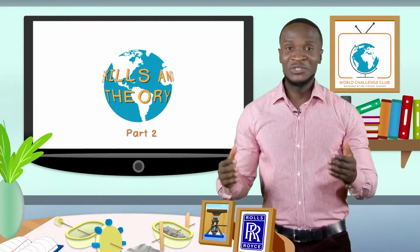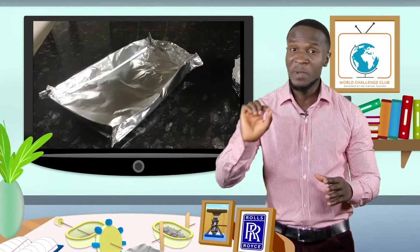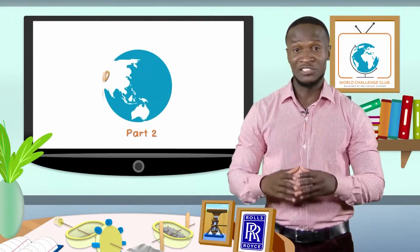Welcome back. Today's challenge at the club is to make a cargo carrying boat from a single sheet of aluminium foil. Your cargo could be small stones or beads. You would also need a way to measure how much cargo your boat can carry. So we will also show you how you can make a special weighing tool called a beam balance.